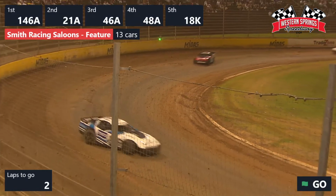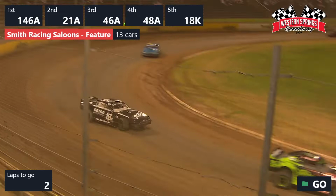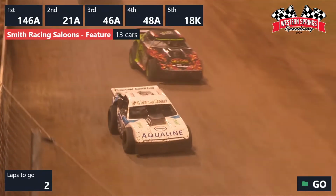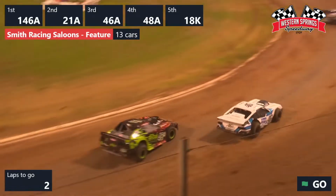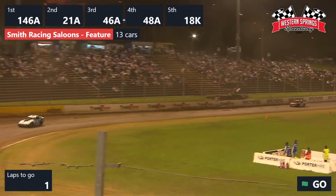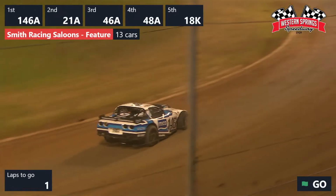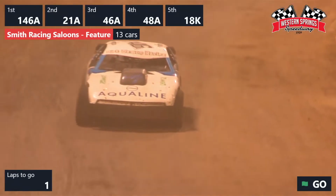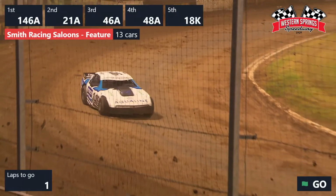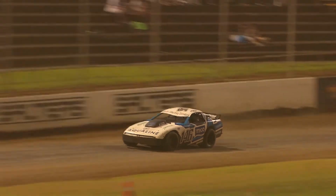So Paul Wright with daylight between himself and the 21 of Steve Williams. Then we go back to that beautiful Monza, the 46 of Nigel Ross. Battling just about side by side now, Tugett and Ross for the 3rd position, that final spot on the podium. They've got 1 lap left to run. 146 of Paul Wright. Has he got it wrapped up? He's got half a lap left to run to do so. Yeah, but don't discount this battle a little bit further back with Phil Tugett. So he's trying to get his piece of the action with the 46 and Nigel Ross as well.